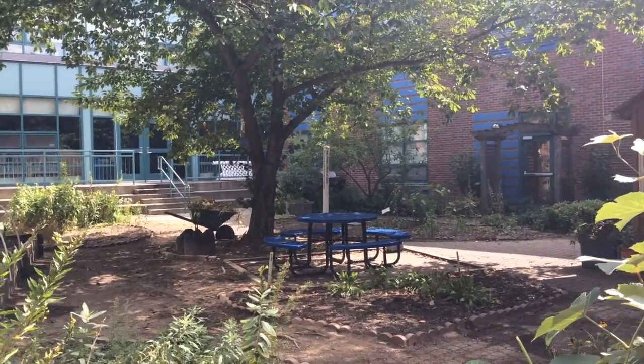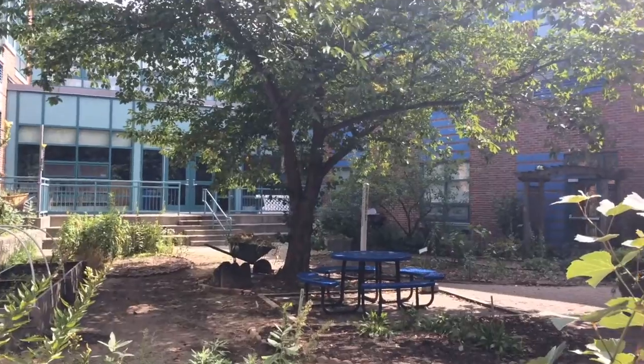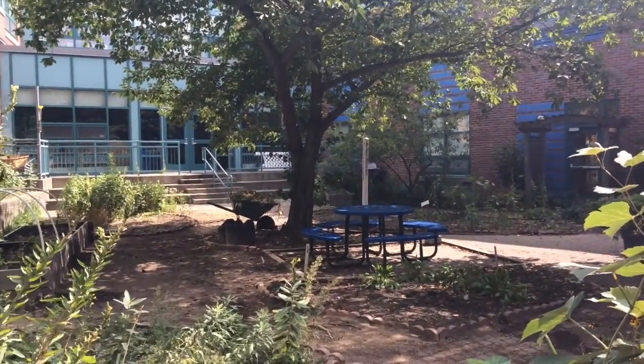Here's a view of the whole garden. It's a beautiful sunny day out here. And we see our big cherry tree right in the middle.